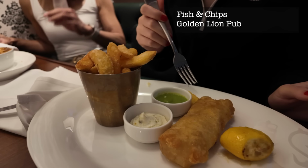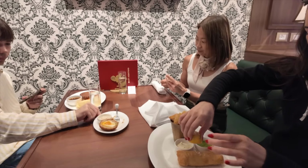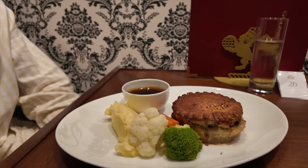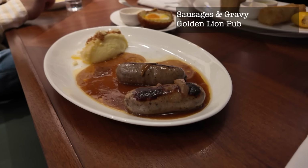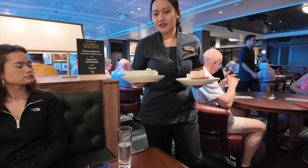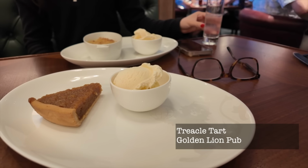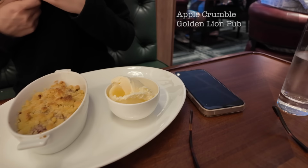We have a little parcel of fish and chips. It's almost like a sausage roll of fish. We have a mushroom and chicken pie with mashed potatoes and some seasonal vegetables. Being Cunard, it's carrots and broccoli. And sausages and gravy, known to Brits as bangers and mash. And to eliminate any chance whatsoever of being hungry, dessert was ordered. A treacle tart, and an apple crumble that for all the world looks like the fish pie just now.